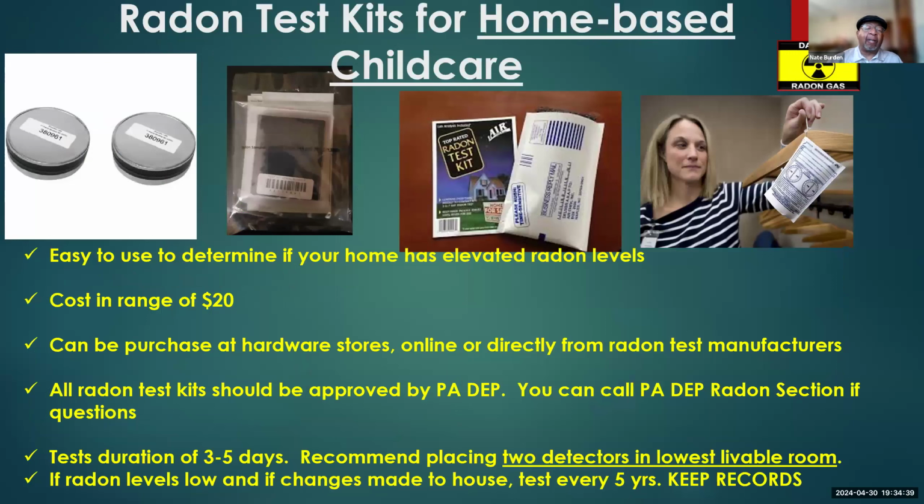Again, what do the test kits look like? They're easy to use. They're less than $20. Easy to place. You leave them there for between 3 to 4 days, is the recommendation for a radon test for a child care facility. 3 to 5 days is what we recommend. Ideally, there are ways to do that. If you're doing a child care facility, you should hire professionals. It's not something you would want to undertake yourself. Hire a Pennsylvania DEP certified radon tester who has experience and training in doing larger facilities.